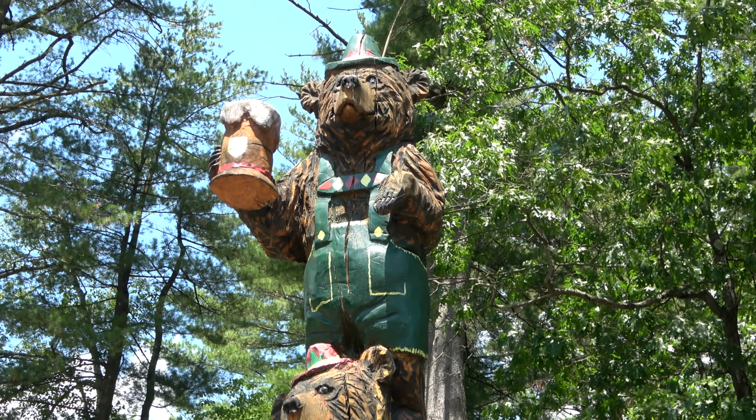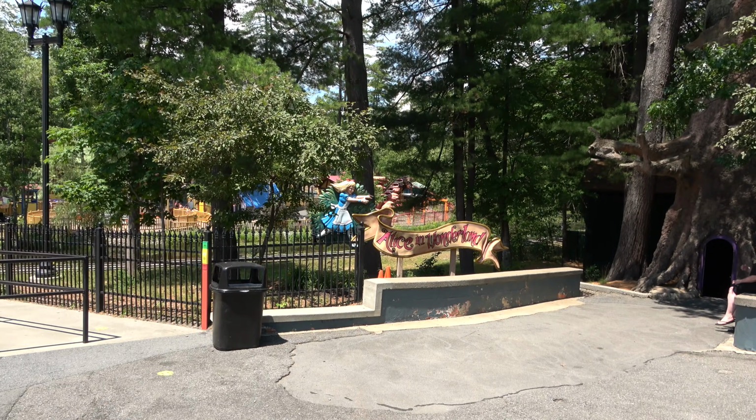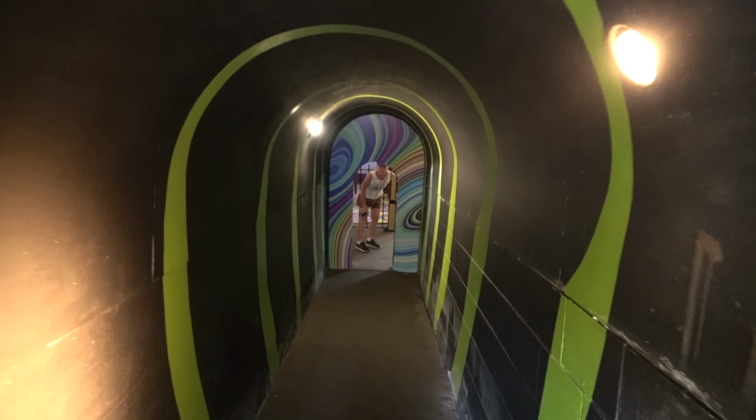So I like these Bavarian bears drinking their fair share of beers, and they're right by the entrance to the Alice in Wonderland walkthrough experience. Let's go see this. All right, and down the rabbit hole we go.